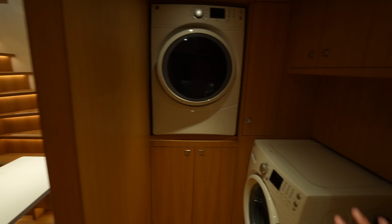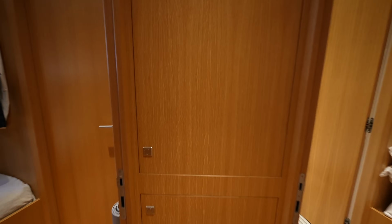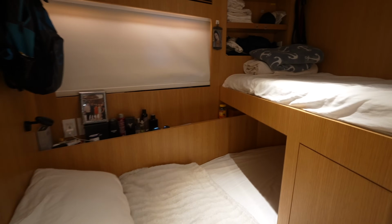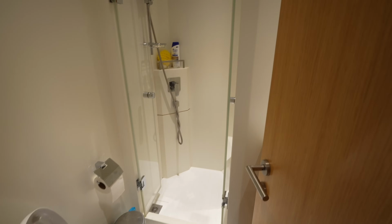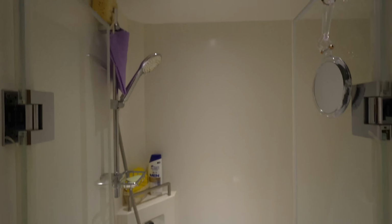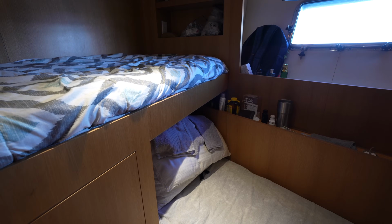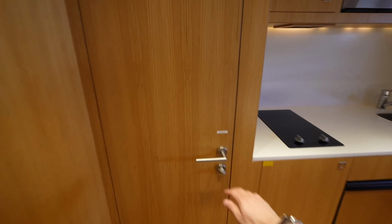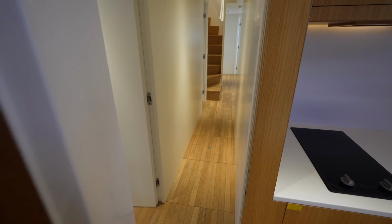Here you can see this is also the laundry room. Then up the hallway, you'll find a couple of the crew cabins. There's one more on this side. And then we have some additional doors. Let's see what we have here. I think this actually leads you over to the guest cabins, so it's very easy for the crew to service these areas. That's always a great feature.